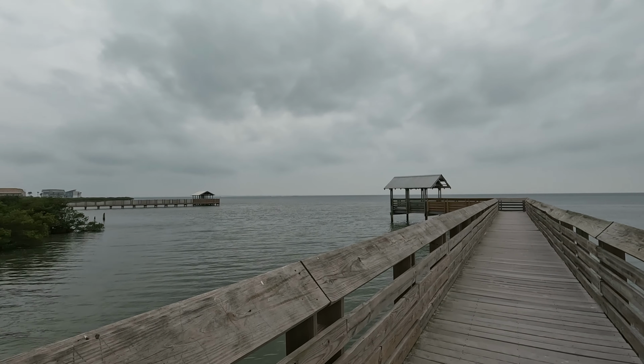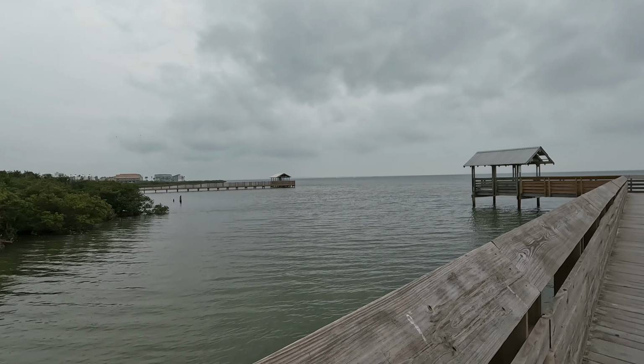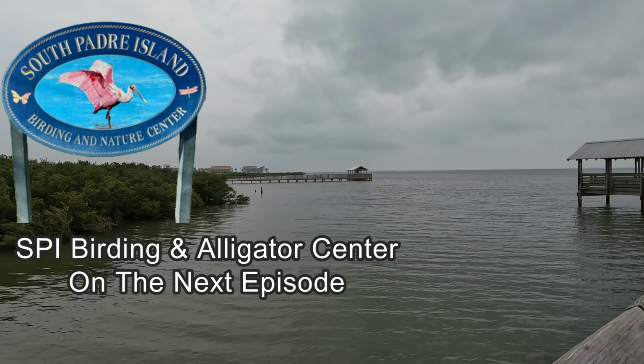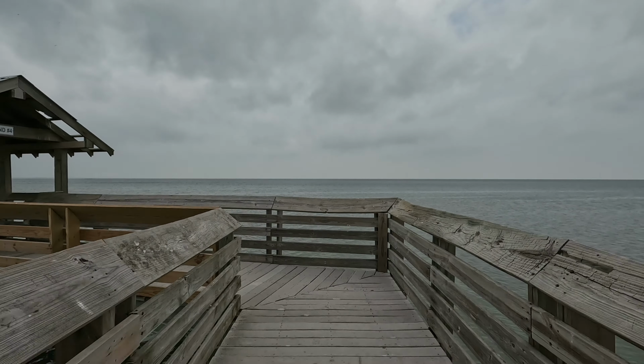Obviously, over there it's a little deeper. That's where the bridge is, where you cross onto South Padre. And this pier right here is part of the birding center, where the alligator rescue is. But this one that I'm on is free. Very cool.